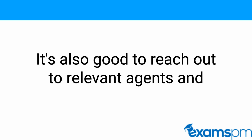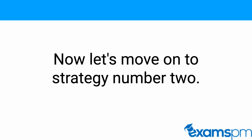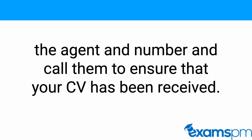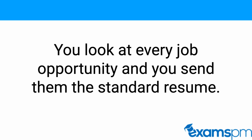It's also good to reach out to relevant agents and have a chat with them so they know who you are. Now let's move on to strategy number two. So this is when you want to apply for a number of roles, making a note of the agent and number and call them to ensure that your CV has been received. So strategy one is to do a mass market approach. You look at every job opportunity and you send them the standard resume.